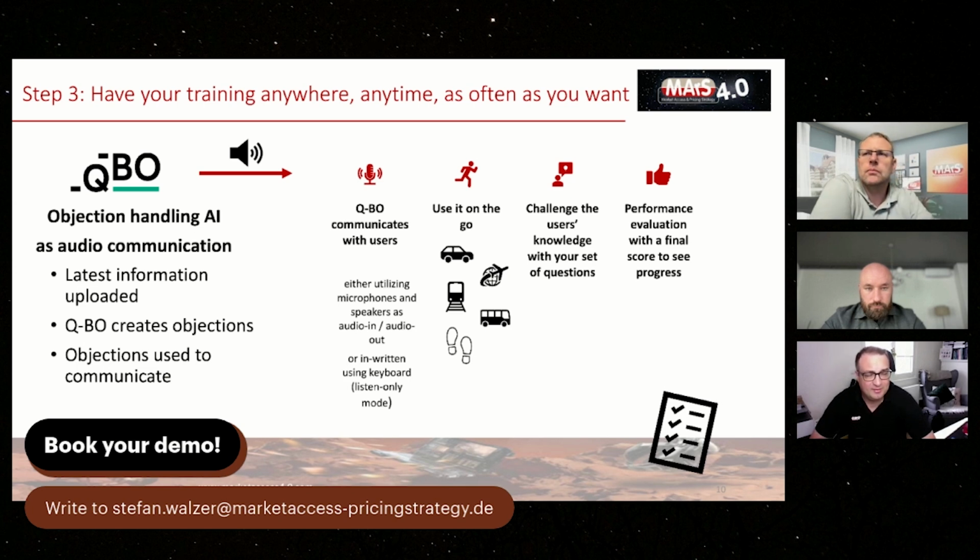It's basically very similar to a situation when you would have a call currently, right? You get the input through audio, then you speak to your speaker, and the AI behind is translating your answer back and checking how you responded, and gives you a performance evaluation. So that's Cubo, which is, as we said earlier, audio in, audio out, and it's quite easy to utilize. But it's not yet that immersive. It can be very impactful.